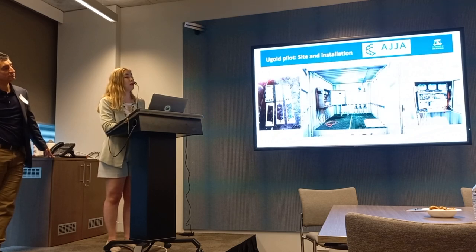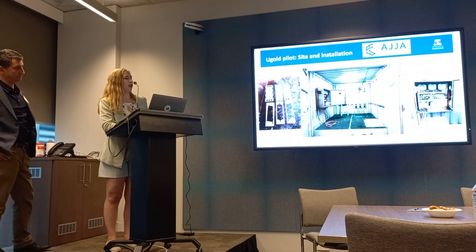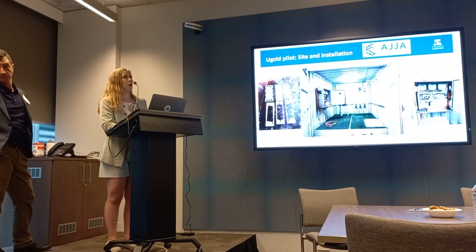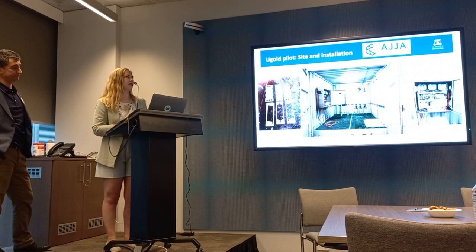This was about a month ago when we visited AJJA to see the progress on the pilot. So these are the actual building blocks from which the UGOLD system will be put together. It will be placed here on this stand. This is the urine tank, some pumps, and then we'll have an extensive remote monitoring and controlling system, so that we'll also be able to keep an eye on the process from Melbourne.